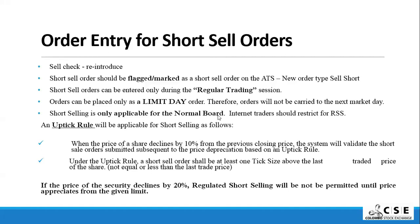When it comes to the actual order entry for short sell orders, we will be introducing the sell check. That means currently, when you do a sale transaction, the CSE trading system is not checking whether you have balances in your CDS account or not. Only order management systems are capable of checking that. But with the introduction of stock borrowing and lending and regulated short selling, we are reintroducing that check back to the automated trading system. So when you do a short sell order, you need to flag the short sell as a short sell order in the ATS or in your order management system.